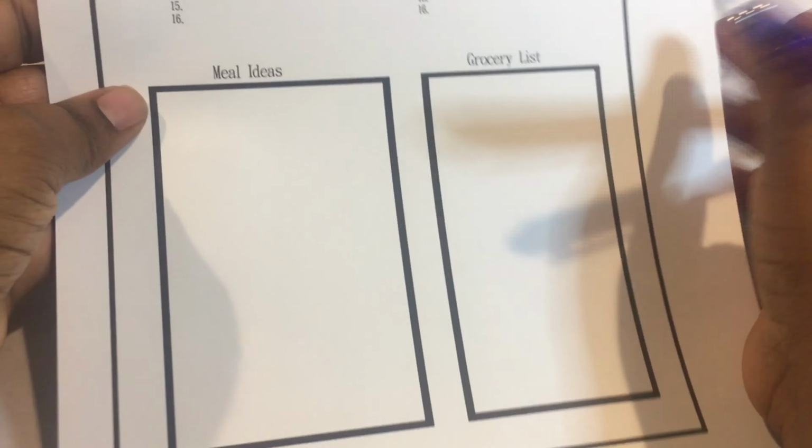Then you'll put it under your grocery list. So after you have your meal plan, then you make a list. You know what you need because you know what you don't have in the freezer or in the pantry. So you're going to make your list of everything that you need. And there's always two things that I typically take to the store with me besides my list. It's a pen and a calculator.